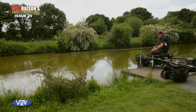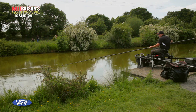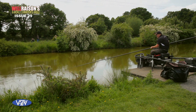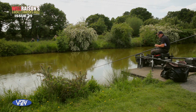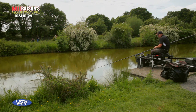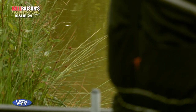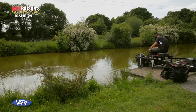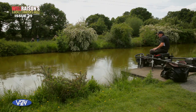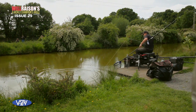There we go, first cast down the edge, and there's a fish. Feels like a decent fish. What is very appealing about this lake is the actual depth you've got in the margins. A lot of these places it shallows up to literally inches, but here there's a good 3 foot almost touching the bank. It's a good sign for catching quality carp in close when you've got these deep margins.